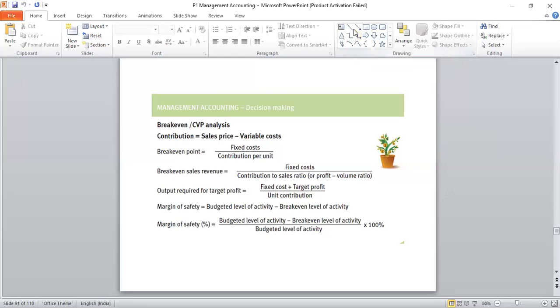See, the concept is differentiating the total cost into variable cost and fixed cost. So we see that sales minus the total cost is profit according to absorption costing, the total costing.